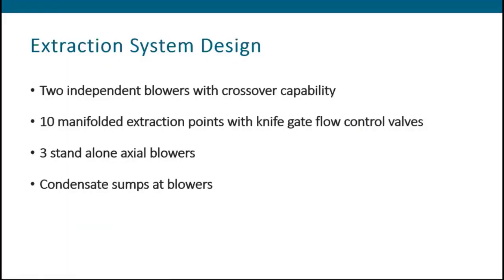So we had two independent blowers, and you could cross over, which means if one goes down, you can still pull with one and hook it up. So that's pulling on all 10 points: the 10 manifolded extraction points and then three standalone axial blowers.